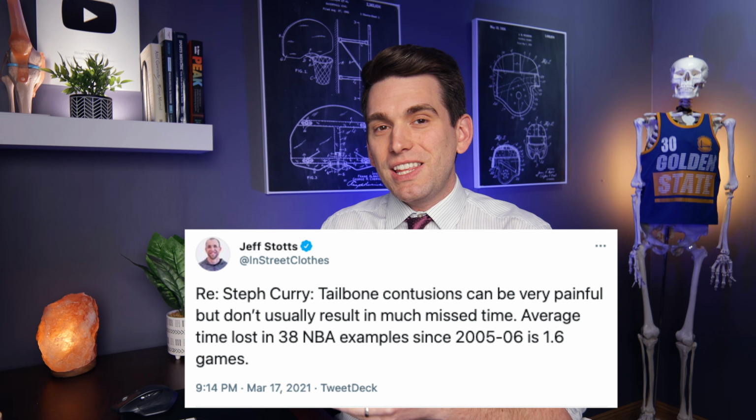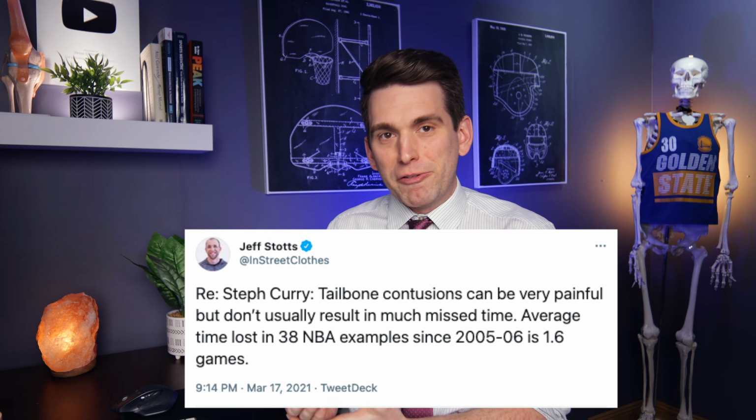Now, while these can be very painful, as pointed out by Jeff Stotts on Twitter, really the average amount of time missed is not very long in the NBA. They can have some prolonged pain that can be very debilitating, something called coccydynia, but assuming they don't find a fracture on a CT scan, this should run the normal course, and I wouldn't expect Curry to be out for much time, really, hopefully beyond just a game or two.